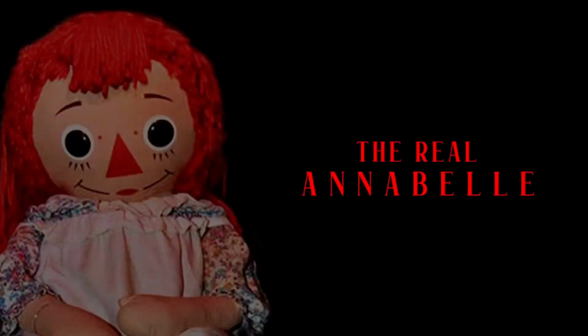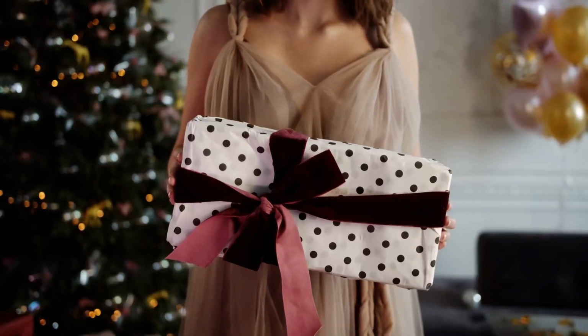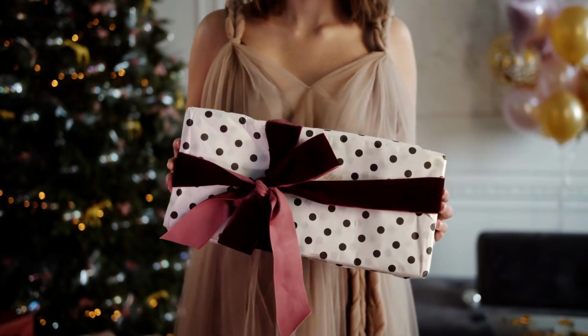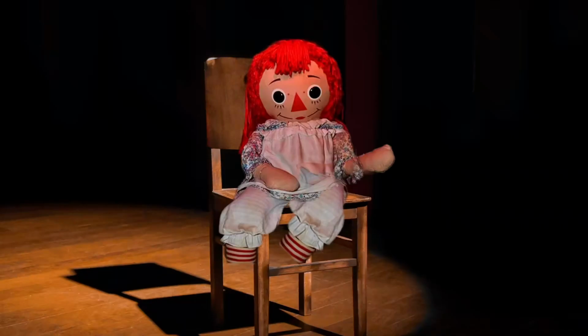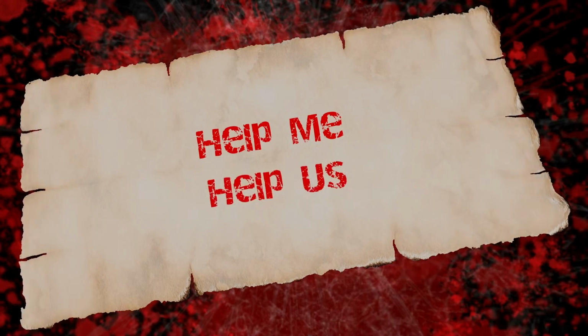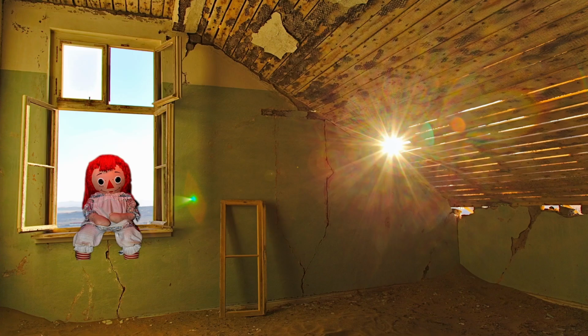Annabelle was a 1970s style Raggedy Ann doll that was gifted to a young nurse for her birthday from her mother. She would begin to notice the doll would randomly change positions. She and her roommate would also find parchment with the words "help me" or "help us" on them, yet there was no parchment paper ever in the apartment. The doll was also found with a red substance similar to blood coming out of it, and would appear in different rooms on its own.